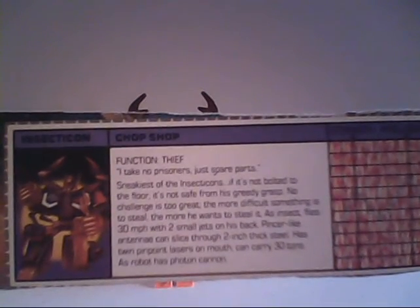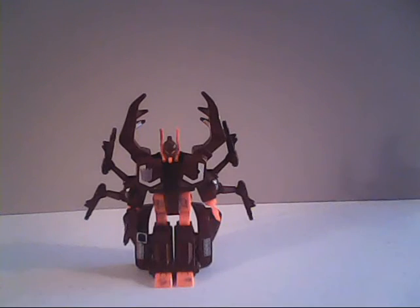Alright, next, speaking of tech specs, we will bring them up. It's done in purple to show he's a Decepticon. It's got a nice picture of him that would have been on the front of the box. It lists him as an Insecticon, but it's done in purple so you know he's a Decepticon. And gives his name as Chop Shop. And obviously he gets his name from an illegal place that often takes stolen cars and chops them up to sell their parts.